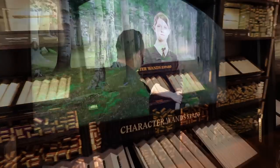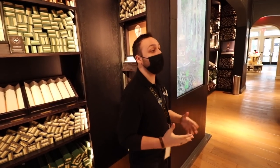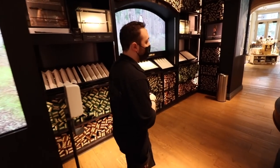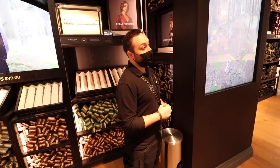We have Fleur, Ginny, Luna. We have everyone all the way down to Snape and Fantastic Beasts characters as well. We have Newt, Queenie, Leta Lestrange, anyone you could possibly think of. We also have House Celebration wands, which are $42. Those were not made for the series, but they're inspired by the series, and they're extremely popular.